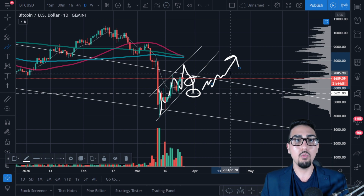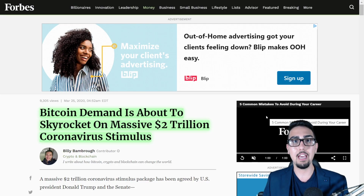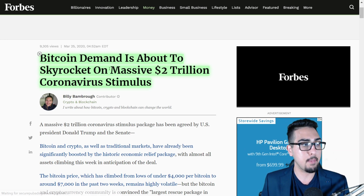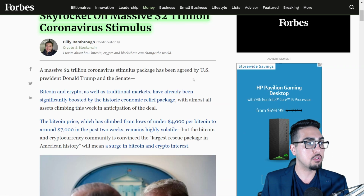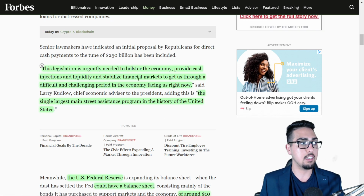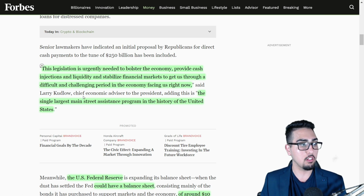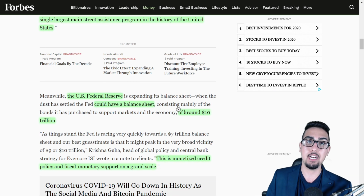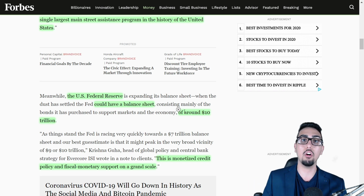Now, what's really fundamentally interesting about all of this happening right now is the fact that we look at what's happening with the world economy. And I think this article will really depict a lot of that. It says Bitcoin demand is about to skyrocket on a massive $2 trillion coronavirus stimulus. It says here the legislation is urgently needed to bolster the economy, provide cash injections and liquidity to stabilize financial markets and get us through a difficult and challenging period in the economy facing us right now. The single largest Main Street assistance program in the history of the United States is about to possibly get passed by Congress, as it's already passed by Senate.